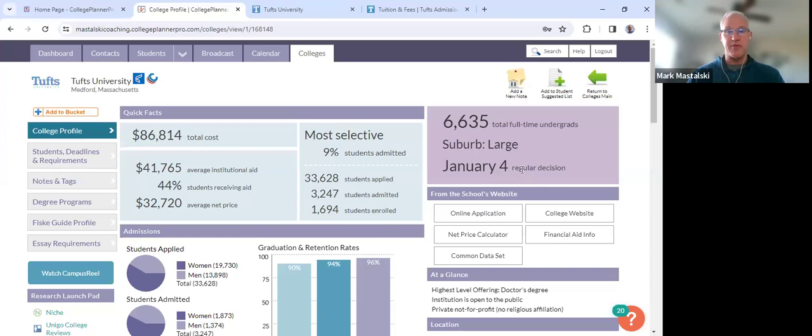It has an undergrad population of 6,600 and is located in a large suburban area. Now I want to look at probably where your eyes went right away. Under quick facts, it says their total cost is $86,800. Keep in mind that is the cost of attendance. Whether you're from in-state or out of state, because Tufts is a private institution, their published list price, at least on here, is $86,800.